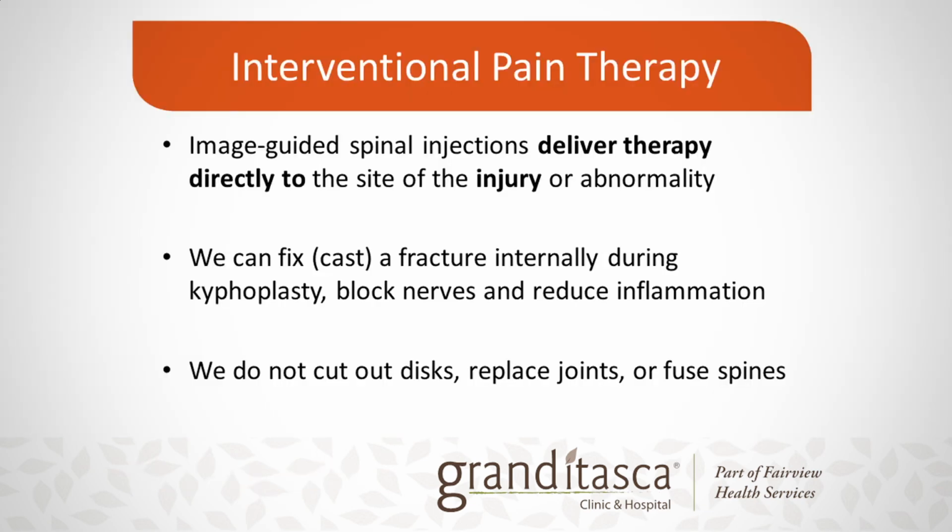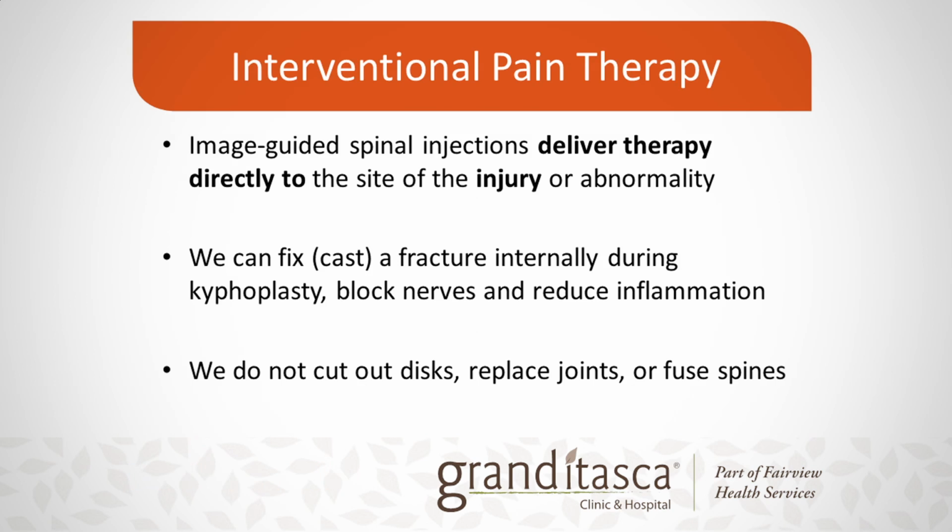The advantage of what I do versus, say, a drug you might take is that I'm putting what therapy, what medications I have right at what we believe is the source of the pain. And sometimes it's a bit of a course of discovery, but sometimes we know where the pain's coming from and we can very definitively fix it. I'll talk in some detail about kyphoplasty, where we can actually fix a fracture of the spine from the inside. We can put a cast on the inside. It's like my favorite thing to do.